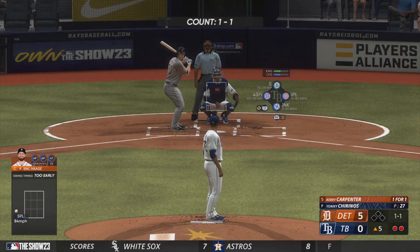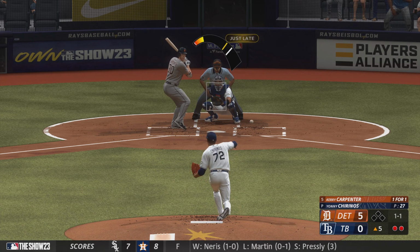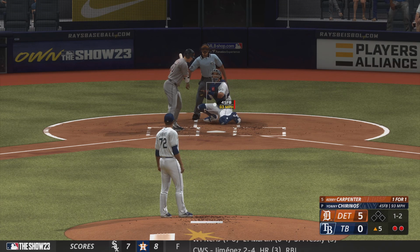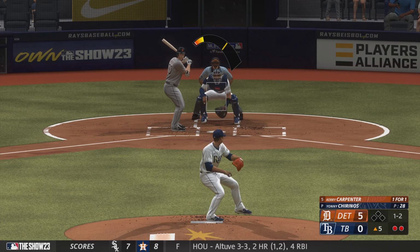If you can set up a good 2-strike splitter with a fastball on the previous pitch, it's going to be so tough to recognize and adjust your swing to get a piece of it. Clearly had him reaching for it right there. Left-hand hitter waits.